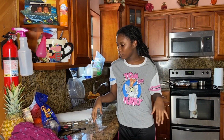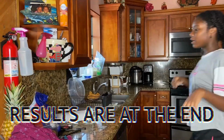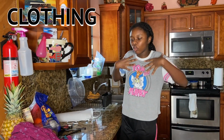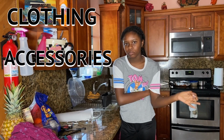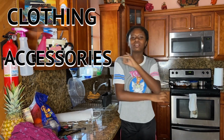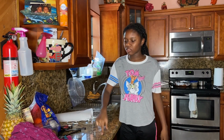We're gonna be creating outfits. One that is casual-ish, and one that is fancy. And both outfits are going to have a clothing base, accessories, which is plural, so how is it singular? I don't care, we're doing online school for a reason. And shoes, but let's just start with the casual clothing first.